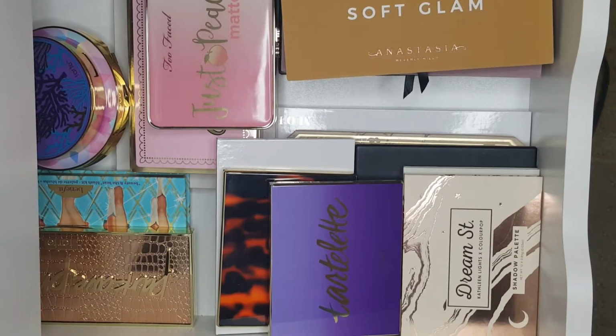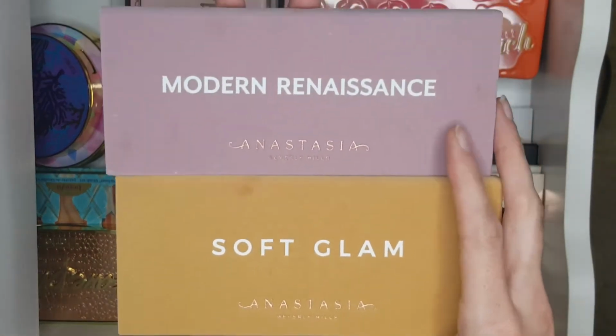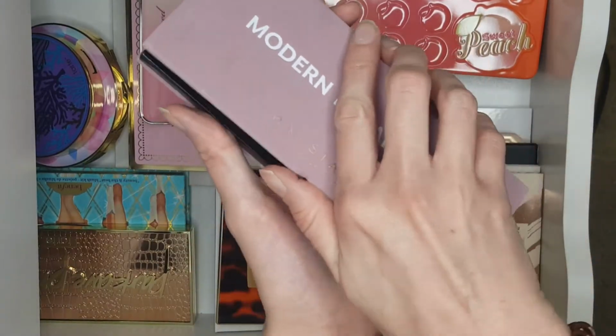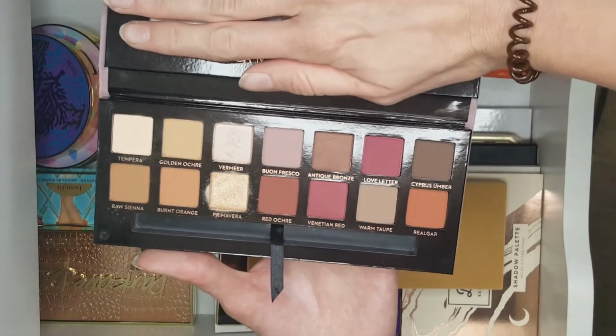Alright guys, like I said, I have a healthy amount. So let's start out with the Modern Renaissance palette and the Soft Glam palette. They're very popular right now and have been for quite a while. So the Modern Renaissance palette, I do like this palette, but it has so many red tones that I kind of have to be in the mood to use it.